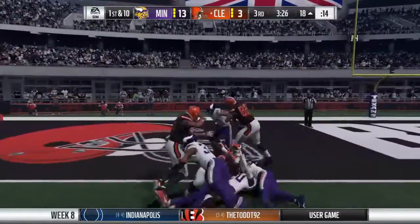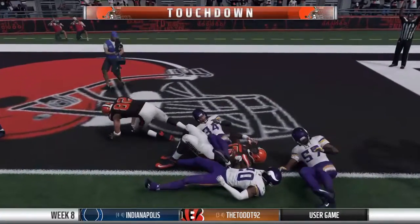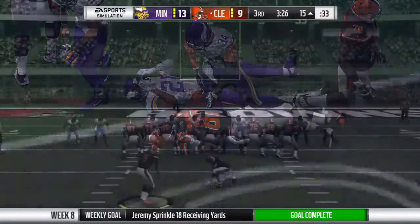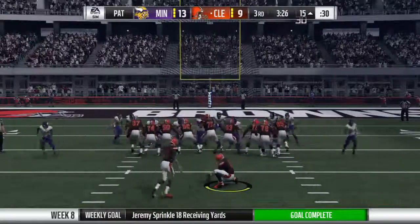Quick hitter here, it's complete. And he is into the end zone. Touchdown, Cleveland. Jeremy Sprinkle, his first NFL reception, goes for 6. And the Browns are back within a score.